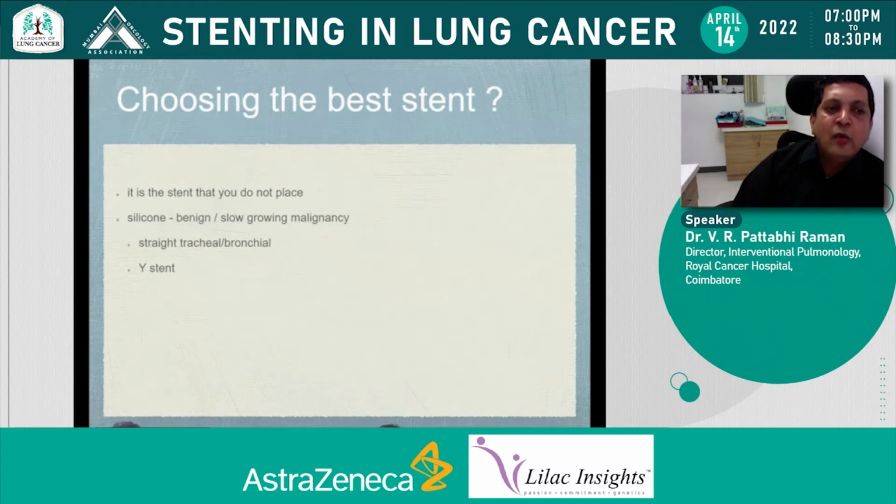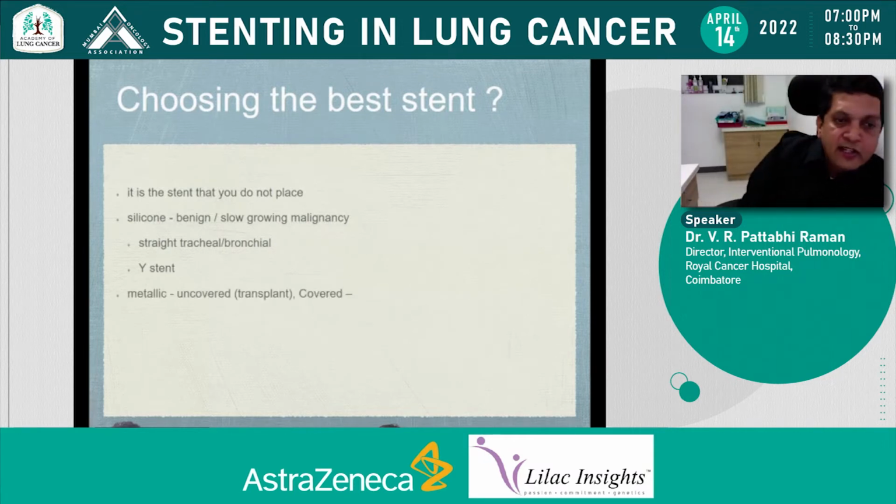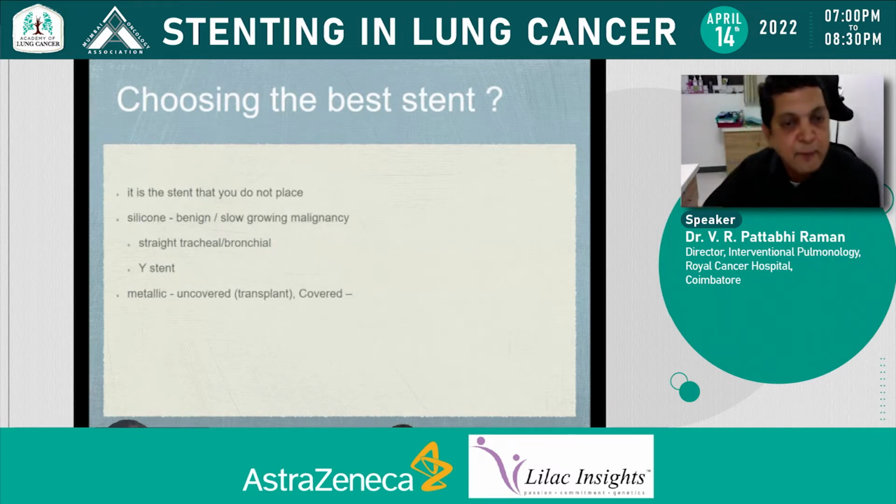So when will you put in a silicone stent? In the context of malignancy, silicone is done only when there is a benign or a slow-growing malignancy, typically a thyroid tumor. So if you have a slow-growing tumor, but there is also significant weakening of the airway, and you want to support it, you put in a silicone stent. Why? Because it's easy to remove it if you feel like removing it if there are any other problems.